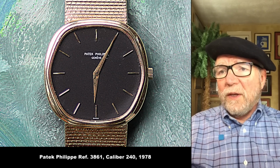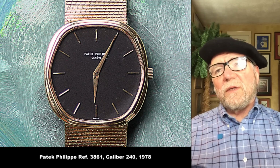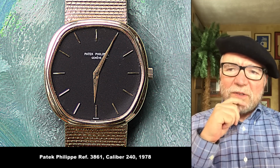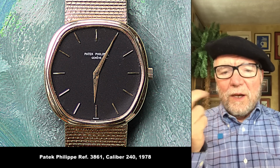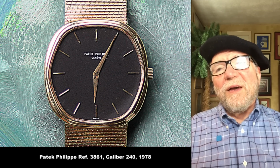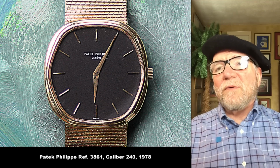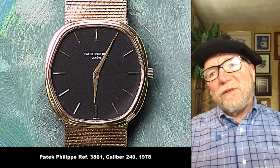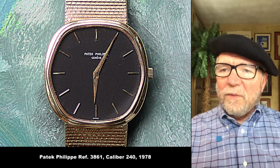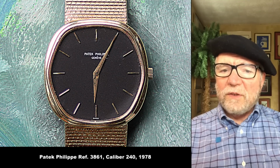Keeps excellent time, too. And I'm not sure what this would be. It's not a Calatrava because it's not quite round, and it's not a Gondolo because it's not tonneau shape enough. But it's just this 3861 reference on that. So that's his. The hands are in a little rough shape. I don't know what you do about that, but Patek Philippes are unique watches in so many different ways, and having one has been a real pleasure.